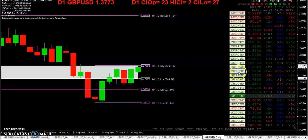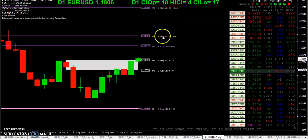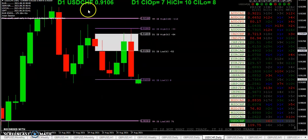Okay, let's look at the euro quickly here. We broke out of the inside bar from 10 days ago. We're in the inside bar from 10 months ago, but we're below the weekly inside bar, right here, you can see from the red. Okay, euro, then let's look at the dollar franc.